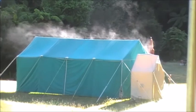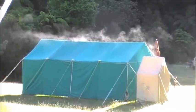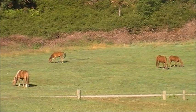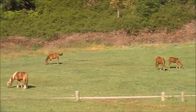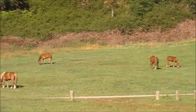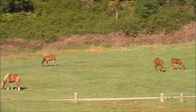No, Rodney's not on fire. This is the steam when the sun first hits the tent in the morning. Maori farmers further up the road have some horses grazing in the area. They're not a problem. I just wish I could take some of their deposits home for my garden.